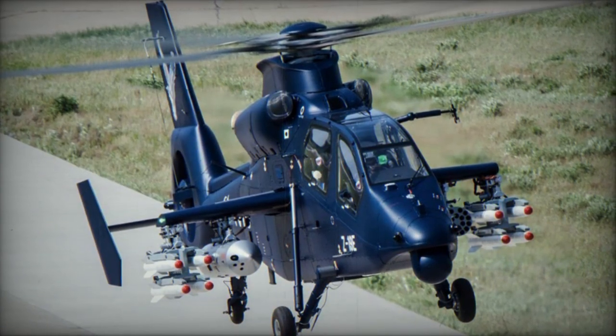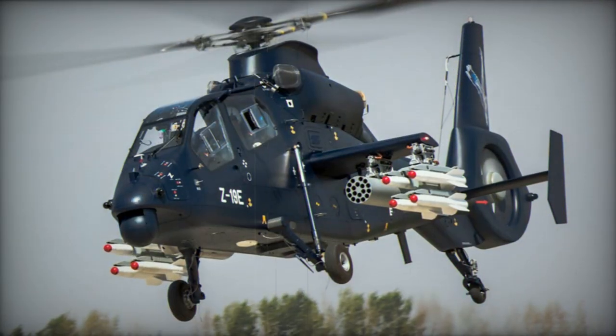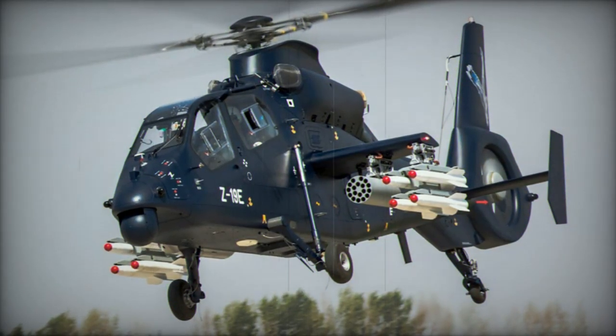Z-19E is an export version. This helicopter is also referred to as the Black Whirlwind. It made its first flight in 2017.